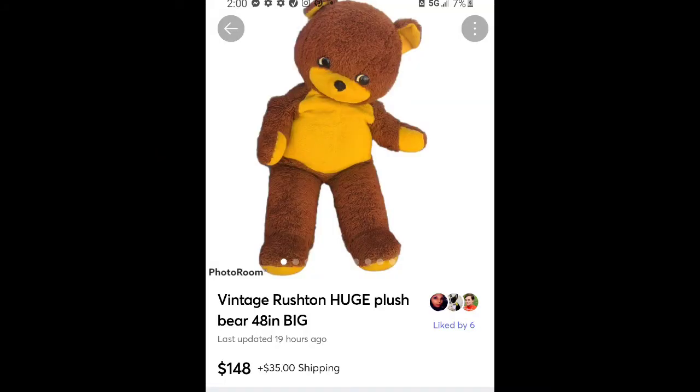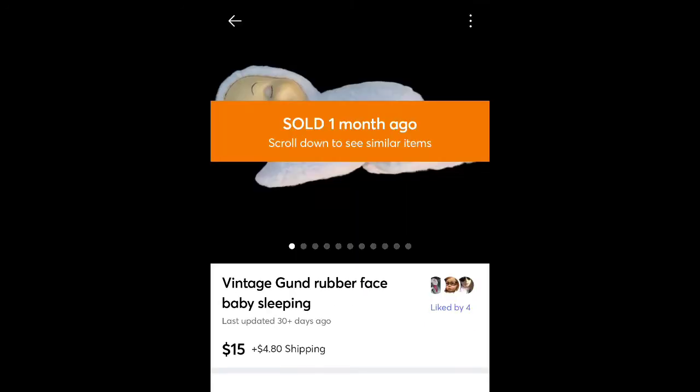This is a similar one I found recently for $2, but it's a Rushton brand, which is more well known, and I picked it up for $2. I have it listed for $148, but it hasn't sold yet, but definitely a BOLO.